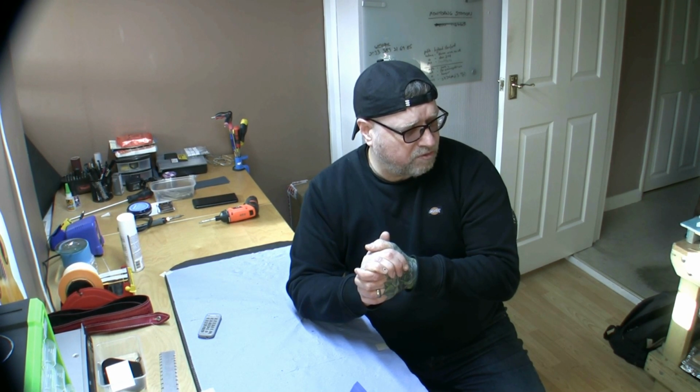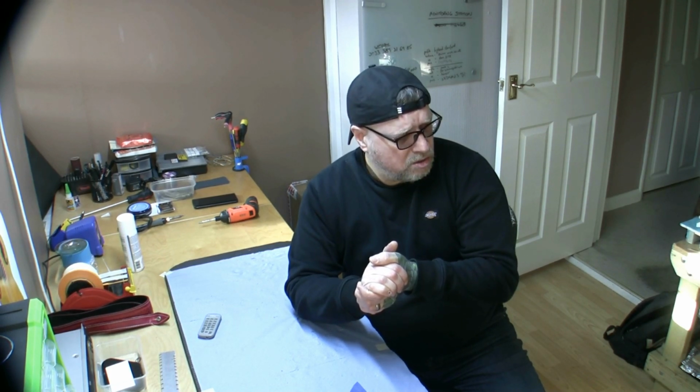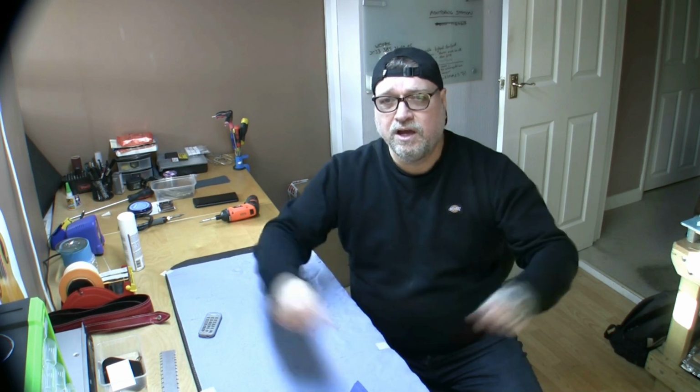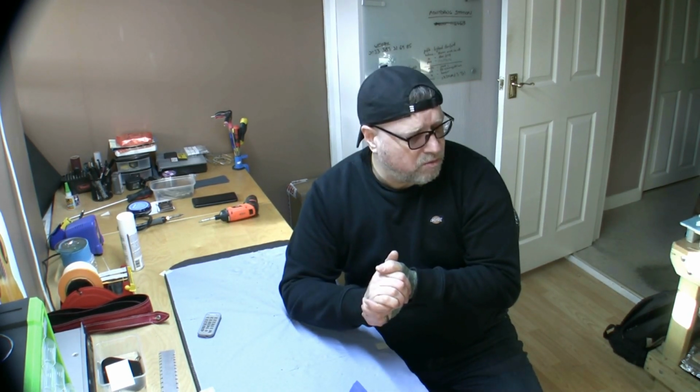I do have 5 projects going on at the moment in here. One of them is definitely not going to be done because it's a Warwick neck repair I've got to do. I've got to steam the fingerboard off and replace the truss rod. That will not be done. The 3 guitars I've got in will be done. I'll get them done in the next couple of days.